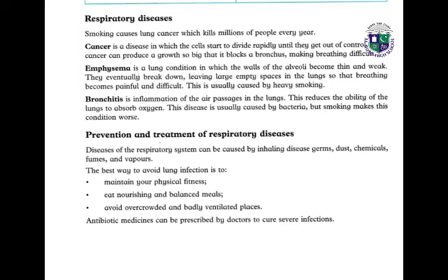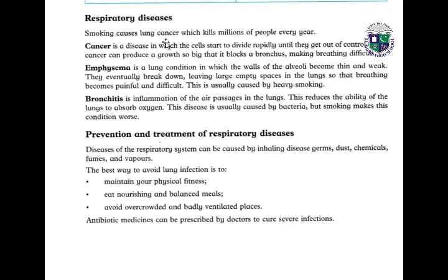What are the respiratory diseases? Smoking causes lung cancer which kills millions of people every year. Cancer is a disease in which the cells start dividing rapidly until they get out of control. Lung cancer can produce a growth so big that it blocks our bronchus, making breathing difficult. Emphysema is a lung condition in which the walls of the alveoli become thin and weak. They eventually break down, leaving large empty spaces in the lungs. This is usually caused by heavy smoking.